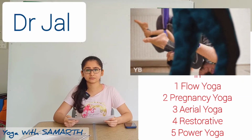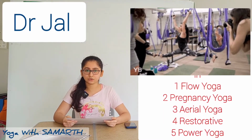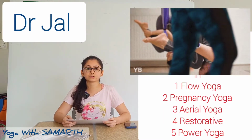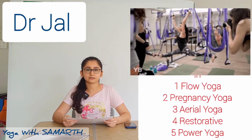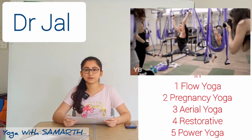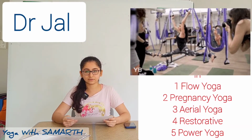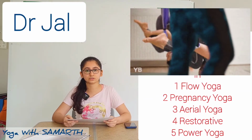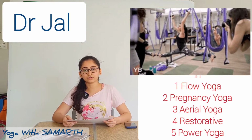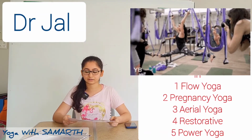It is a very effective yoga style if you want to gain flexibility in a very short period of time. In aerial yoga, you can do all kinds of poses which you do on a mat, and you can practice these poses very effectively by floating in the air. They are very fun, and you enjoy doing this kind of yoga, and along with that it gives you the same benefits as the asanas you perform on a mat.